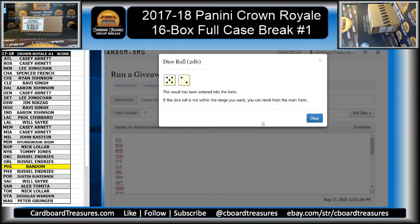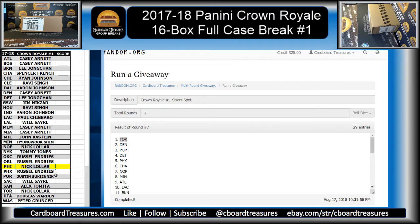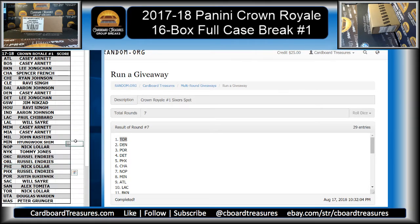We are going to roll the dice, and we'll randomize seven times. Here we go. Good luck. One, two, three, four, five, six, and good luck, seven. That is Toronto Nick winning another random. Nick won the Lakers in one of our breaks and won the Giants, I think, last night. So good luck, Nick. Once again, seven times, and that was Toronto. All right, Nick's got a hot streak going.